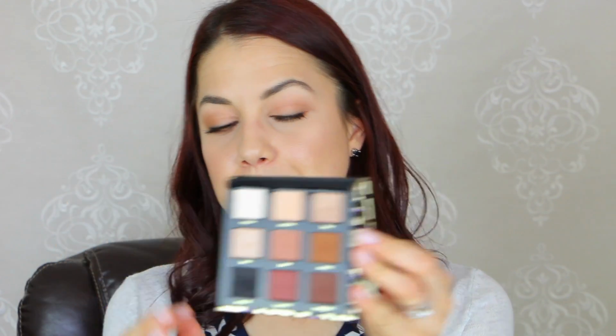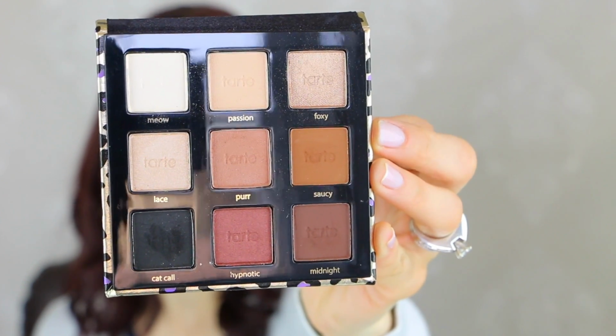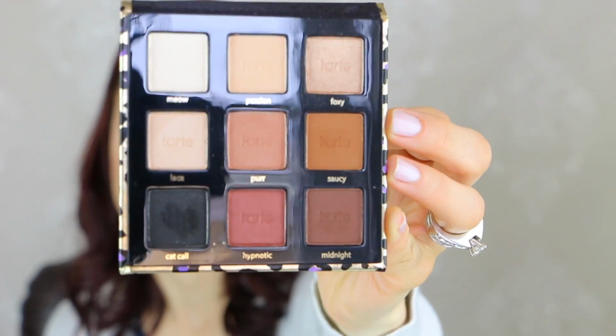I recently picked this up because I was looking for more of an everyday palette, and of course these colors, they're not that special. I'm just going to be honest with you, but I like the size of it. I like the fact that it's got everything that I need. This is a great everyday palette. You have some light colors. You have a bit of a warm color here. You have a dark brown, a cranberry, a black, which I'm pretty sure, if I'm not mistaken, the Cat Call with a black is the newest addition to this setup, because it used to have one long light shade. I don't know if any of you have the older one, but I think this one is really good.